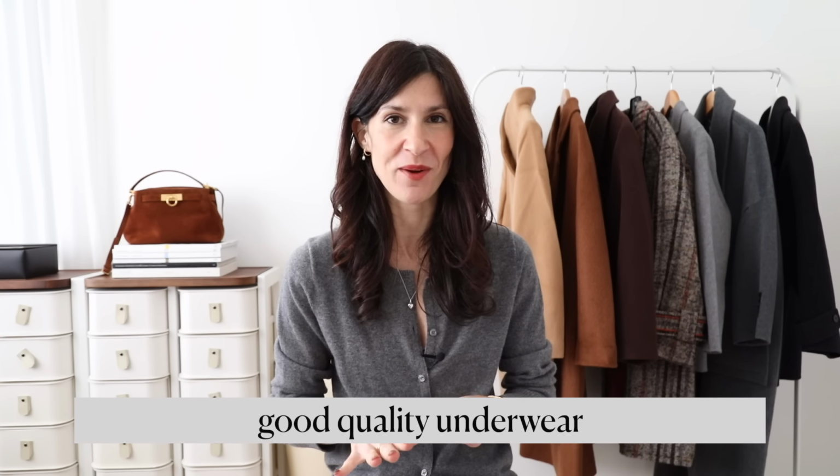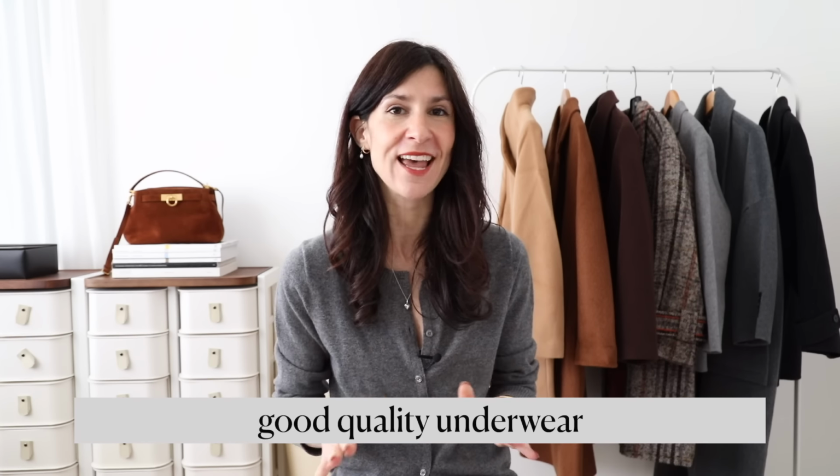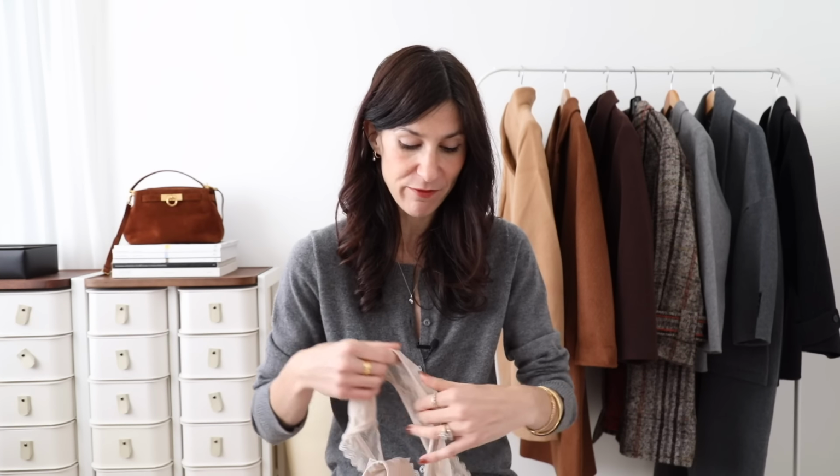My next little luxury that I will always make room for in my budget is good quality underwear that makes you feel really good, because our outfit isn't just what we're wearing on the exterior, but it starts with what we have on underneath. And so I've spent probably the last 24 months seeking out what I think are the best quality bralettes, because I don't have a lot going on. It's quite funny that I used to be a D cup and now I'm basically an A cup.